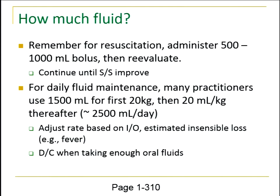Based on a pediatric fluid resuscitation formula, some practitioners will give 1,500 mLs for the first 20 kilos of a patient, and then 20 mLs per kilo thereafter. A lot easier way to remember that is about 30 mLs per kilo. So if you have read the Surviving Sepsis guidelines before and think about what a fluid bolus is considered, it's usually 30 mLs per kilo in most patients. That also tends to be what a patient's daily fluid requirement is. So for me, it's a lot easier to calculate 30 mLs per kilo than necessarily remembering the formula.